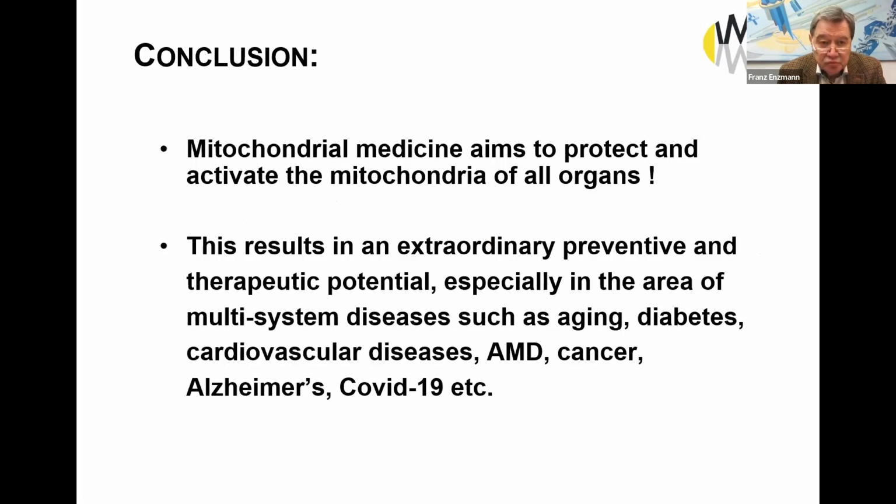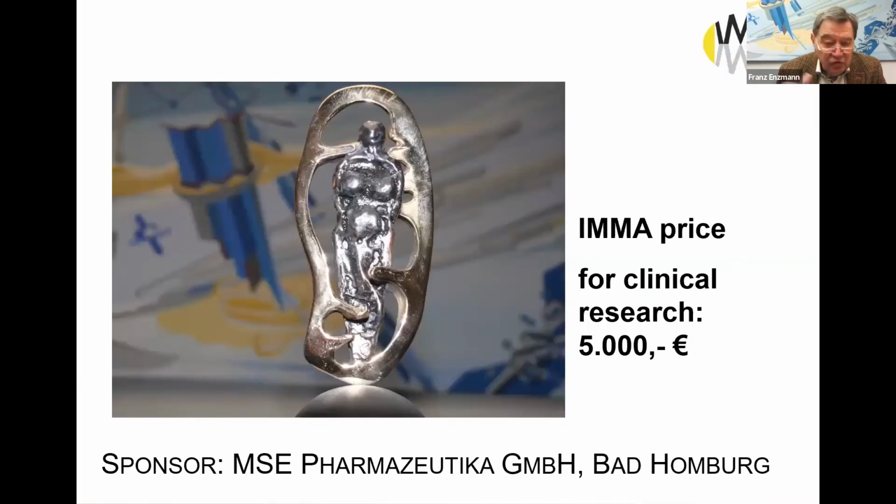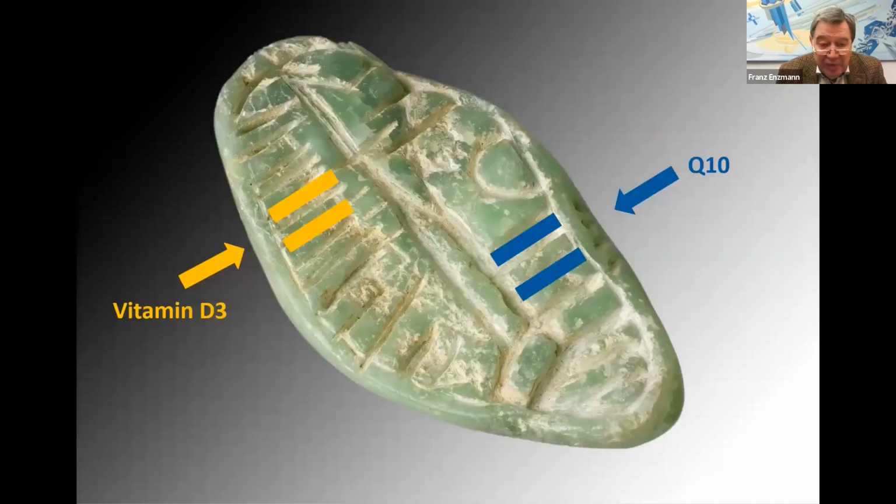Next. Now you see mitochondria activates mitochondria of all organs. This results in an extraordinary preventive and therapeutic potential, especially in the area of multisystem, but also in intensive medicine. This demonstrates this is a mitochondria. We must reach the mitochondria. Not outside, but we need Q10 and vitamin D3 in the mitochondria.